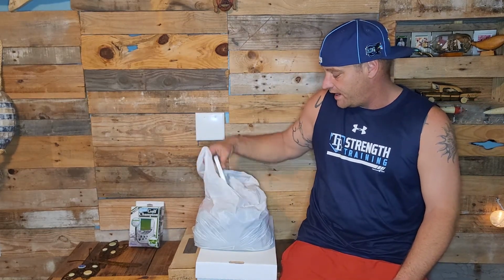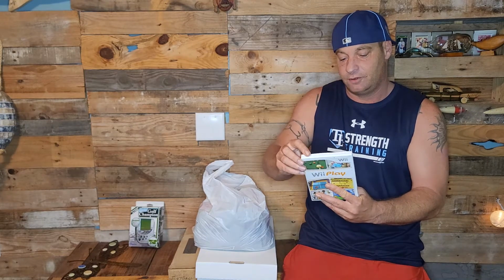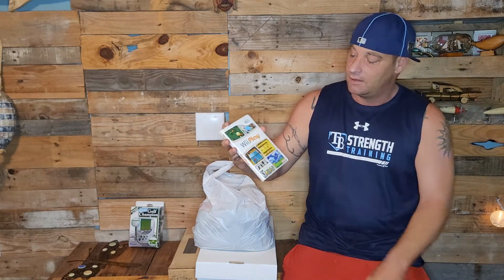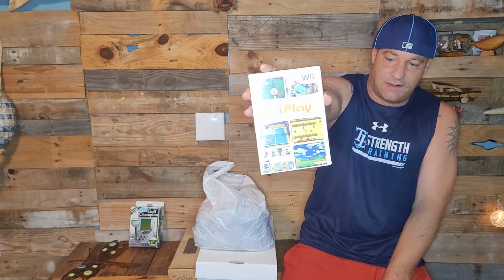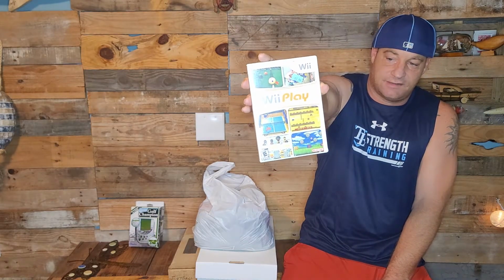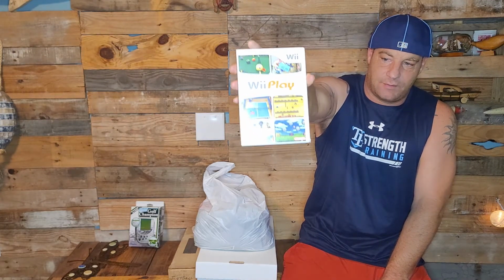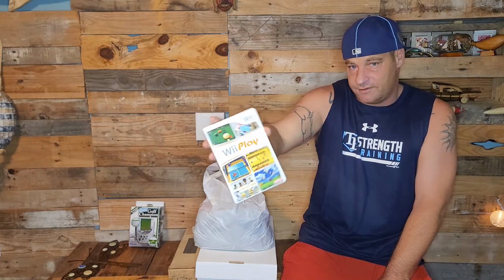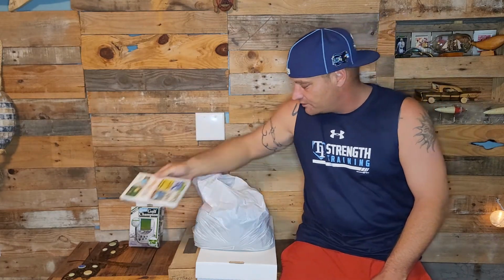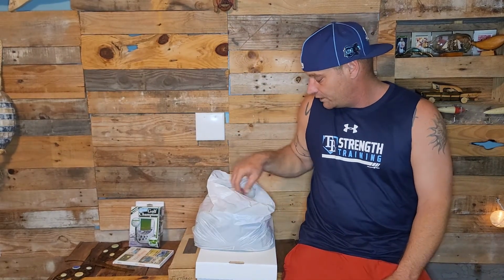I got a Wii game, Wii Play. The case has a little bang, broke. I probably broke it myself. Wii Play video game, half off today. Got it for $2. This is like a $10 to $15 game, but I did get that Wii the other day, so I'll probably bundle it along with it. And maybe if I find a couple more popular games for the Wii in the future, I'll just build a Wii bundle.